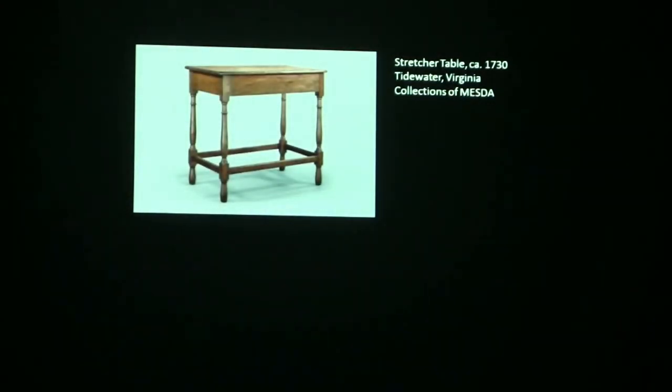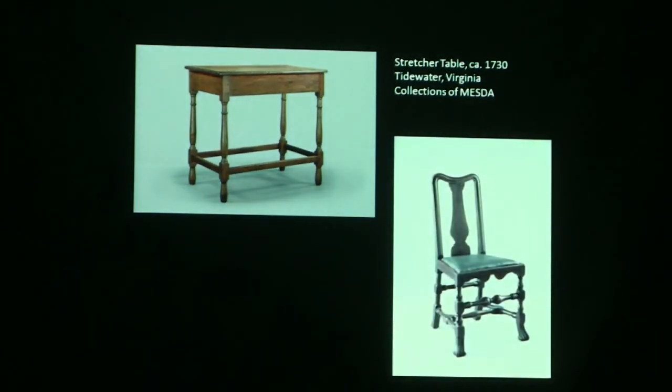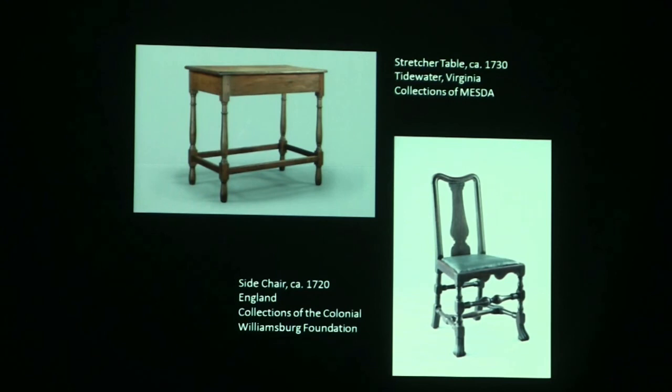So we're going to be using things like the stretcher table from the MESDA collection. This has that very William and Mary or early Baroque style to it. We want people to feel when they walk into the room that they are looking at a different style than the rest of the house, an older style. We think that there's a possibility that when the Washingtons purchased the house from the Strother family who originally built it, they may have purchased a lot of the furnishings from the Strothers as well, which would explain why they had an accumulation of old or maybe antique furniture in their parlor. So we want people to feel the difference in the age of the furnishings. So the stretcher table is one example. This will be the style of chair that's in the room. It's a circa 1720 piece made in England from the Colonial Williamsburg Foundation. It has that very sort of heavy wood look to it.